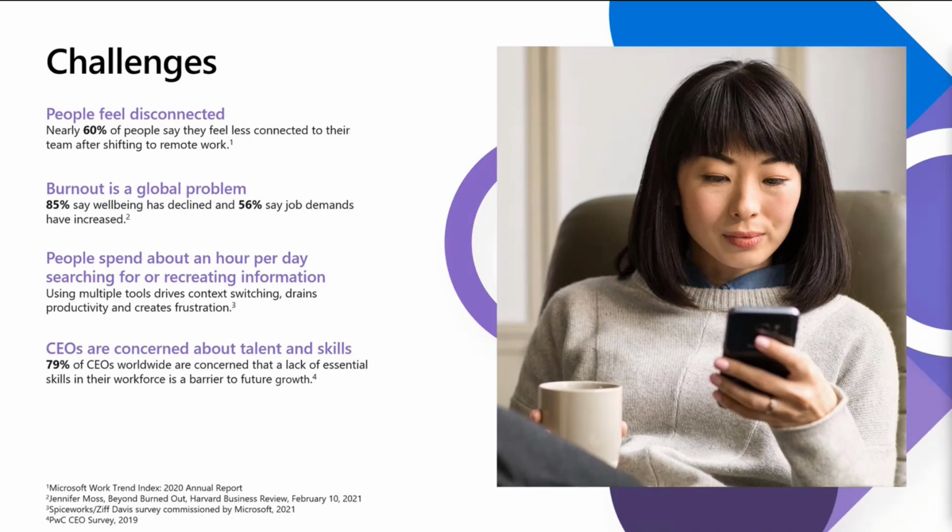So people do feel disconnected, and burnout is a real global problem, because a lot of us, as we work remotely, might actually be working more than we were working in the office. So there's a clear change of behavior in how we are working. People spend about an hour a day searching for or recreating information which is already available. So finding the right information is super critical as well.